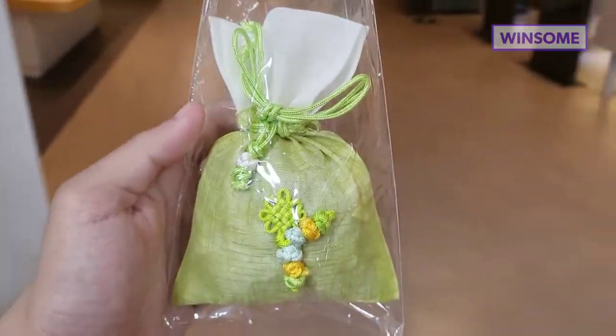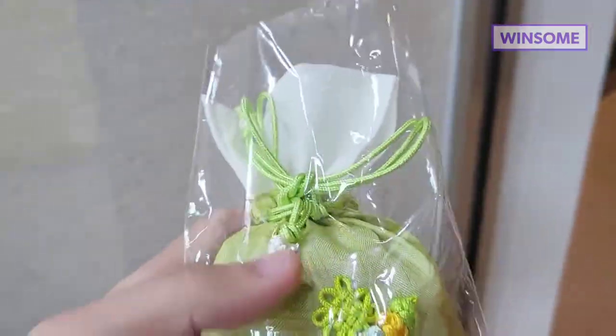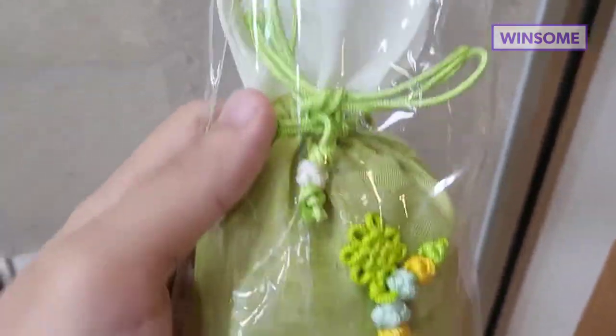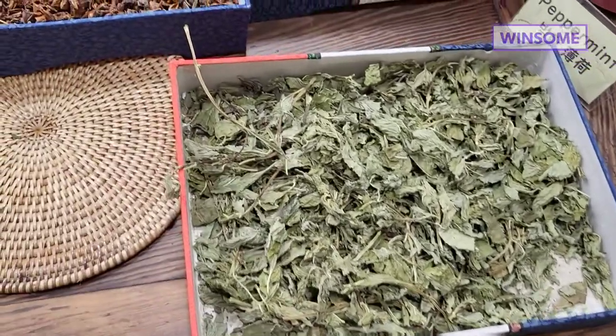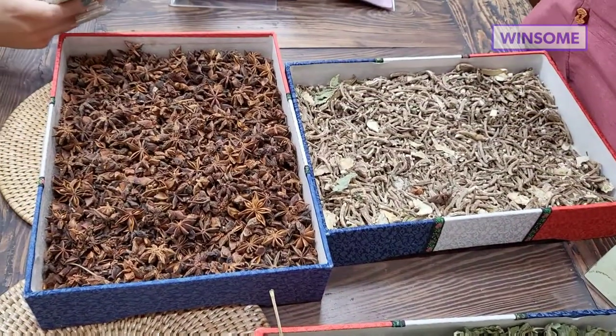Yeah, so we just finished this very nice aroma pack. When you go home, you can just take out the plastic. Yes. And then the smell actually goes for quite some time.